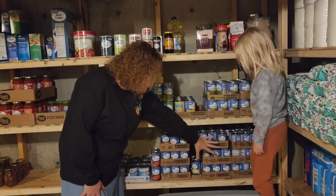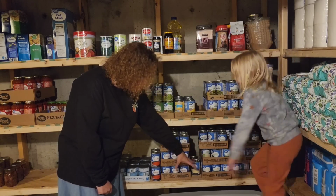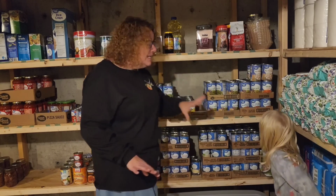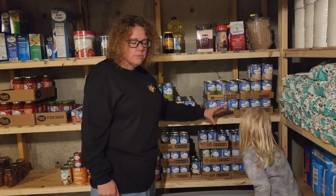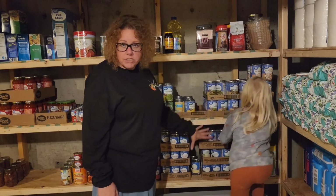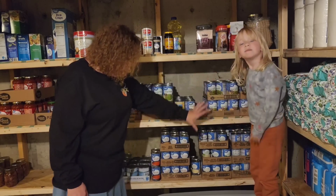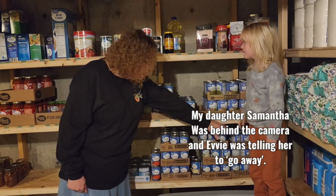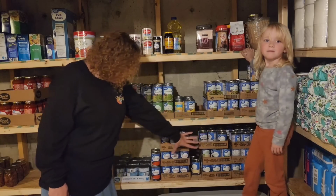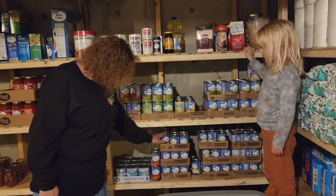All of this stuff down here is soups: cream of mushroom, cream of celery, cream of chicken. I understand that a lot of you make your own cream of something soup. That's great. These are my emergency backups. I have some canned chicken there too that I got from the store. Then we get into vegetable beef soup, tomato soup, chicken noodle soup.